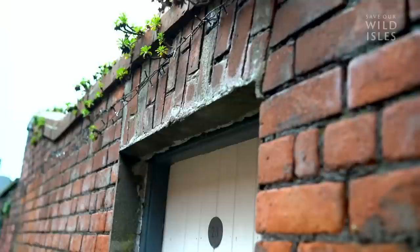The good thing is we've had loads of birds, we've had wrens, we've had little blue tits, we've had robins, we've had a whole range of wee birds just coming along the top of the walls. It's magical, it really is. It's like Narnia for us. It's just perfect.